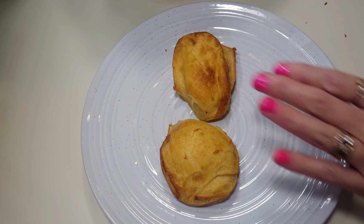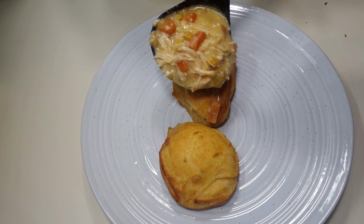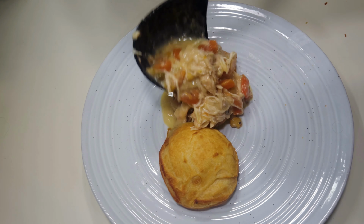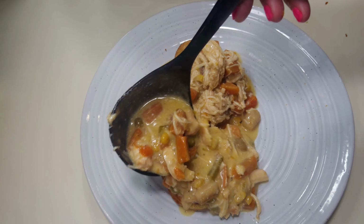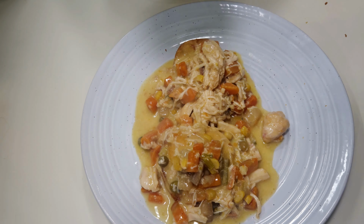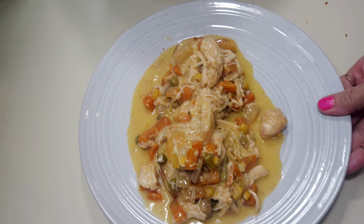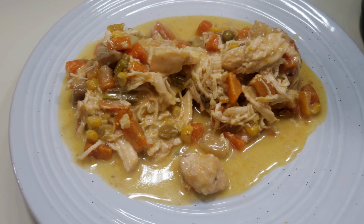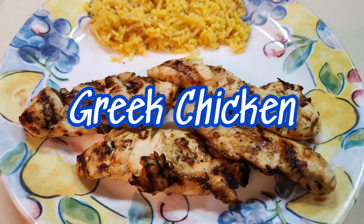If you wanted to put this in a bowl, you could. I know Danny is not a big bowl person. I'm just gonna go ahead and put the chicken pot pie mixture over top of the biscuit. You could just put the mixture in a bowl and eat it. But I figure this is gonna be the best way to get everything ate. And it smells amazing. And here you go, Crockpot Chicken Pot Pie. And it's what's for supper tonight.